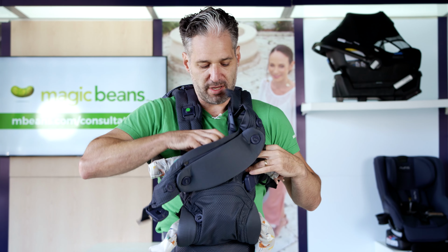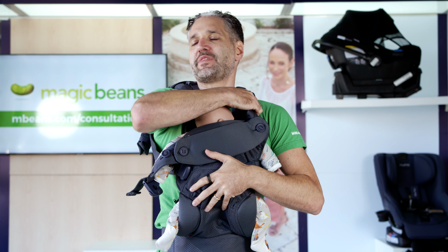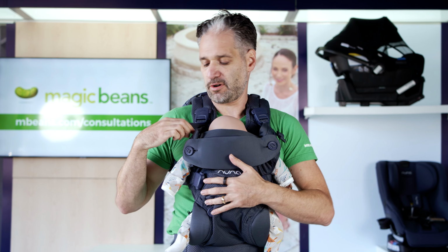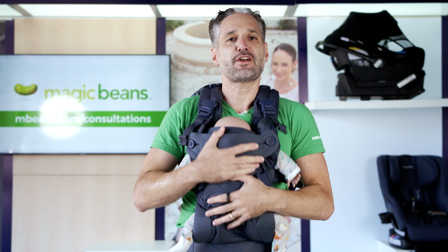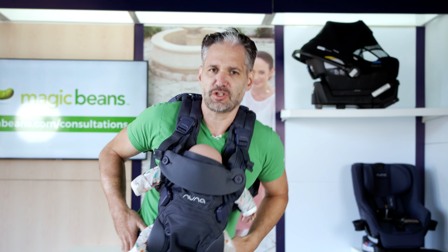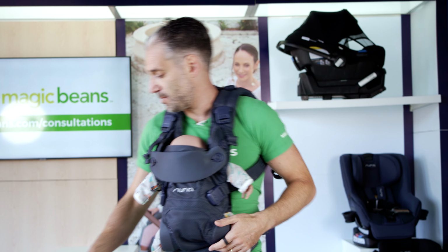And then what you do is, again, lift the baby up. It's kind of hard with a doll because it's not an actual human. Click it on, and then you just click it on right here. Perfect. And then you can adjust it. Again, this is so adjustable. And now your baby, and this is just so balanced. The way that the ergonomics work on this is just balanced on both hips, and you could walk around all day with this really without a problem.